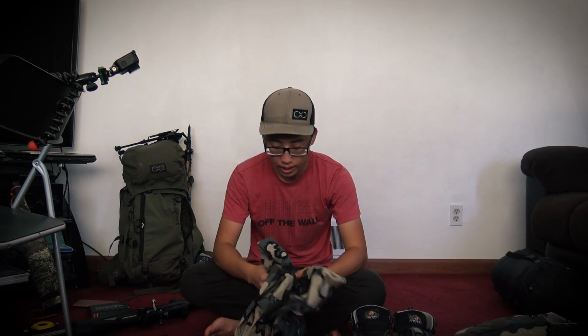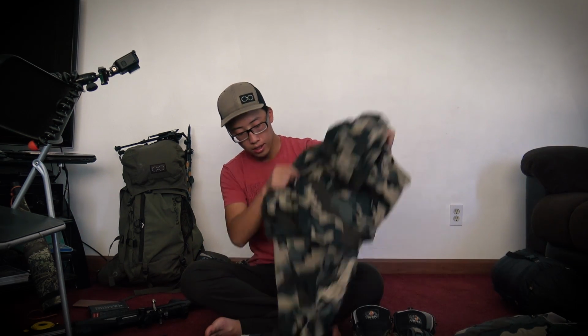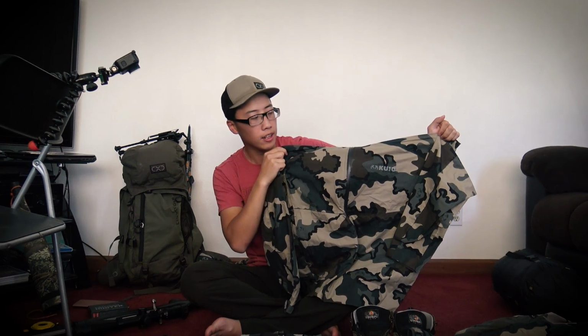The next one is just, again, my rain jacket. This is the Kuiu Teton rain jacket. I believe it is now replaced with the Kuiu Northridge, if I'm not mistaken. This thing is just a super lightweight rain jacket, super packable. And so once again, this rain jacket is always in my pack. I just pulled it out just to show you guys that that's what I use.